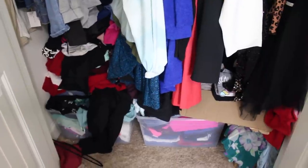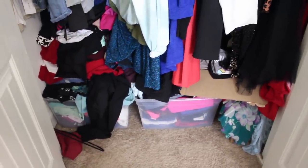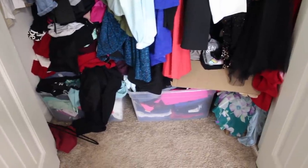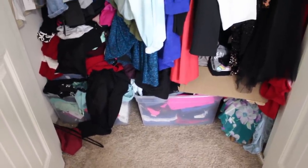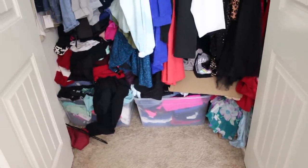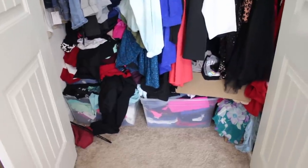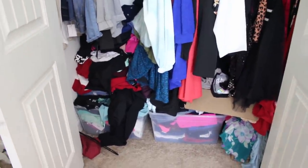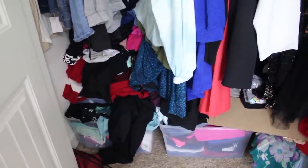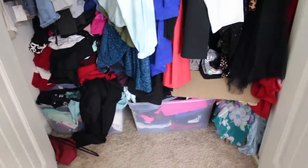Okay, so one of the things that I'm going to be working on in this video is organizing this closet. It is insane. I'm going to go through and see what I don't want, and if there's anything that, once I get down into it, I'm really not going to use or wear. I'm gonna try to be as honest as possible because this is a lot of clothes, y'all.